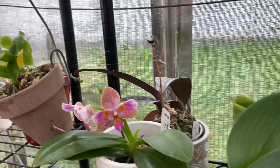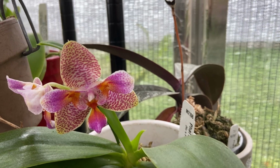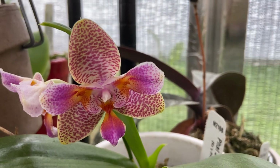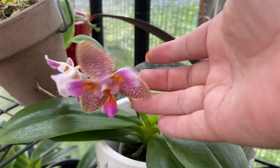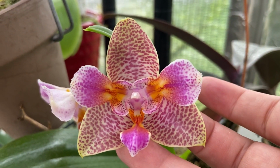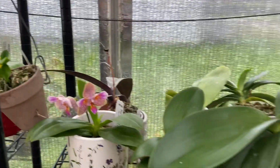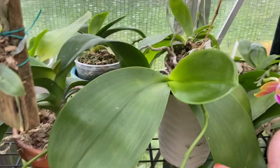So I purchased this orchid this past spring from bigleaforchids.com. And this is Phalaenopsis Joy Fairy Tale. And the blooms are quite large. Let me see if I can show you. It's a good size bloom, very thick, very waxy, and fragrant. And it's a sequential spike, so that's really nice.